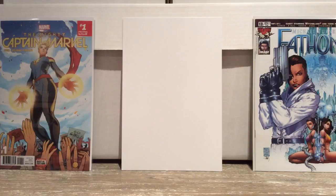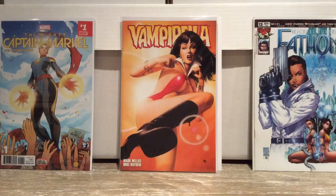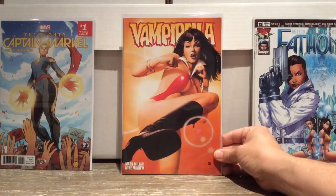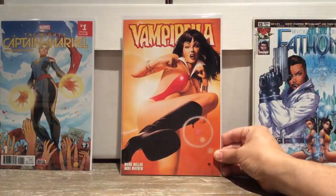Man, Mike Mayhew, here is a pinup cover that I absolutely love. Just absolutely gorgeous. And, you know, Vampirella is no stranger to pinup covers. Let's face it, if you are doing a Vampirella cover and it is not gorgeous, you've made a terrible mistake. But this one is absolutely stunning, and I love that she's kicking ass and taking names. Just a strong, bold woman. Very impressive. One of my all-time favorite covers right here.